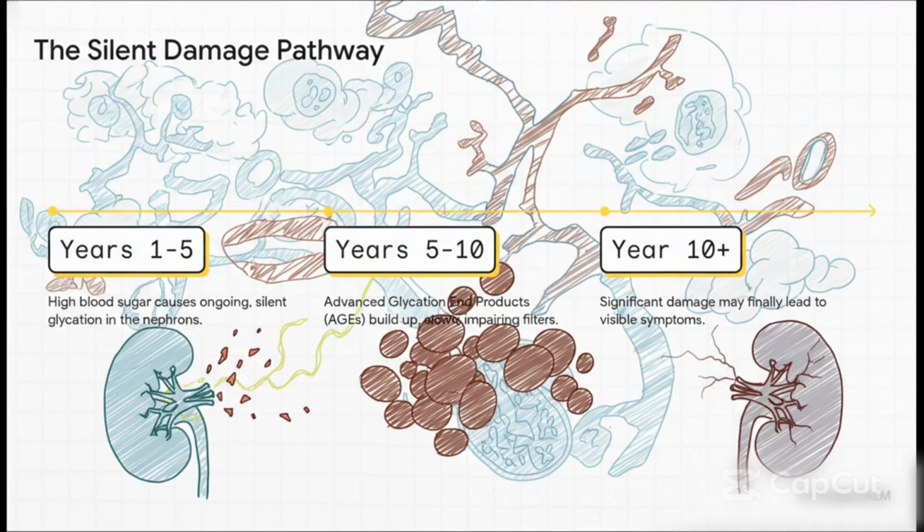And this is absolutely crucial to understand. This damage doesn't happen overnight. It is a slow, silent burn. For the first 5, even 10 years, this glycation process can be happening inside the nephrons with zero obvious signs. Over time, this damage leads to these harmful compounds called AGEs, advanced glycation end products. And as they build up, they slowly wear down the filters. Often, it can be more than a decade before you'd ever feel or see a symptom.